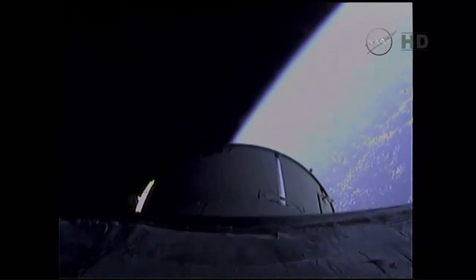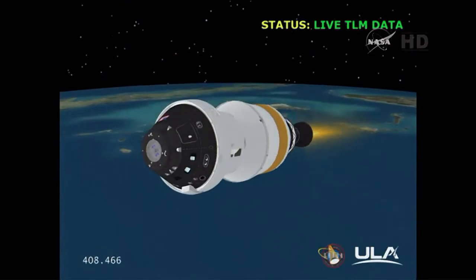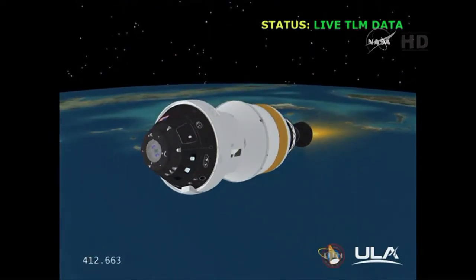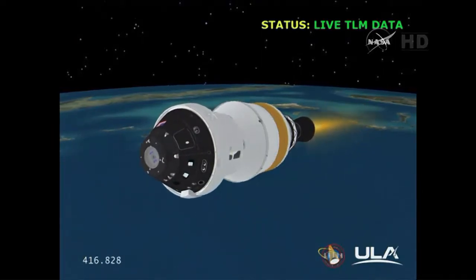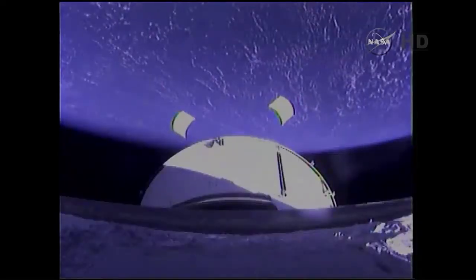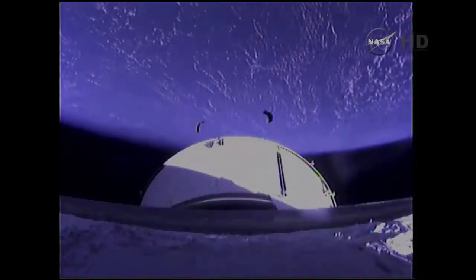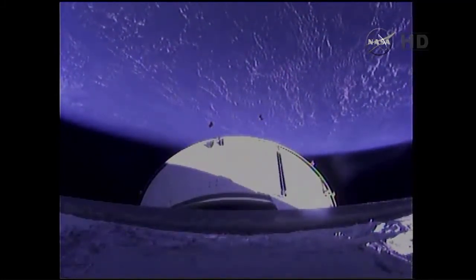Everything going extremely well. The first two critical milestones have been accomplished, and we are now processing telemetry from the Orion spacecraft through the tracking and data relay satellite system. Coming up on the 7-minute mark into the mission, Orion and the Delta IV upper stage, now 127 miles in altitude, some 700 miles downrange from the Cape Canaveral Air Force Station.